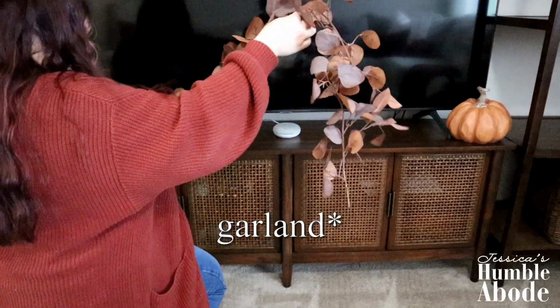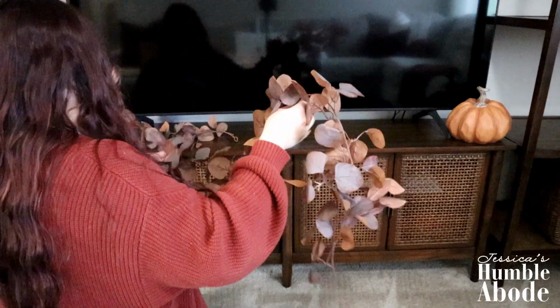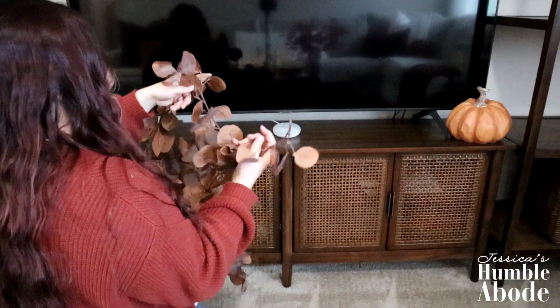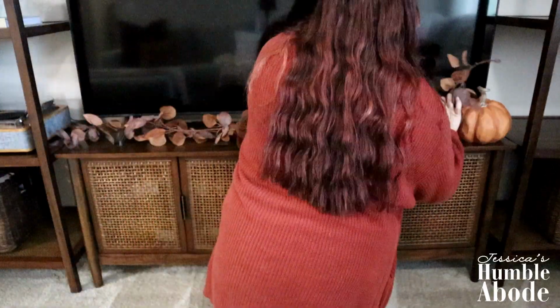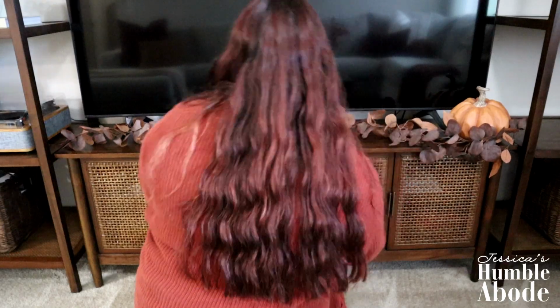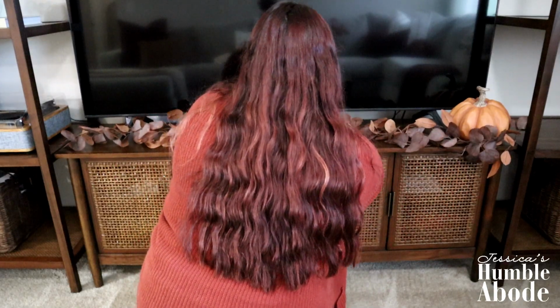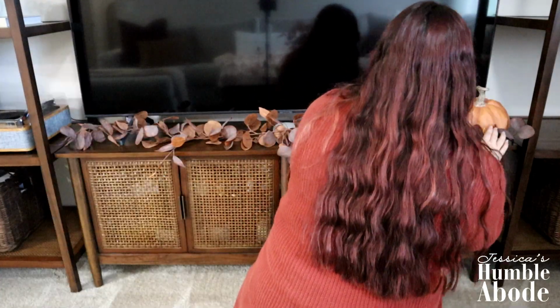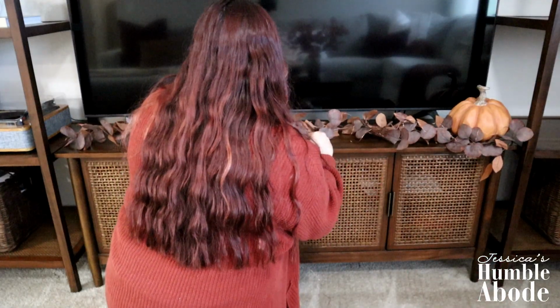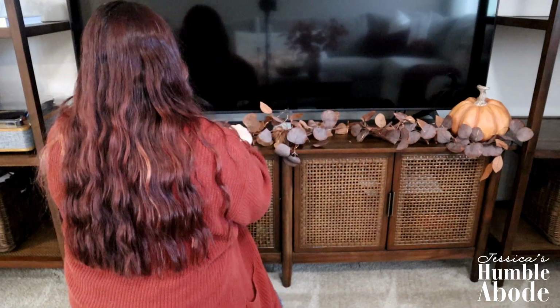My Hearth and Hand wreath from a couple years ago actually broke, which is disappointing because these garlands can be $20-something, but I can just put it together and make it look like it's one whole piece. I also had the idea to put some twinkle lights in here, so I'm gonna fluff this out and then I'm going to add some twinkle lights so at night I can turn it on and just have that cozy ambiance that you want in the fall time.